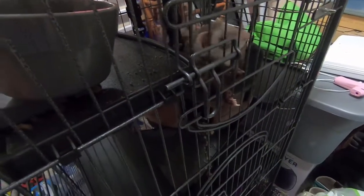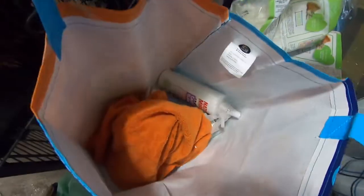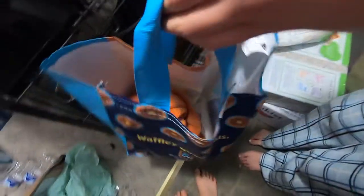Alright, so we are babysitting these two adorable ferrets, but they are a little stinky, and so we are going to give them a bath. Their mom sent us this bag with their towel and shampoo and the stuff to spray on their cage if it smells, and then refreshing spray, deodorizing. So, yeah, we're gonna go give them a bath.